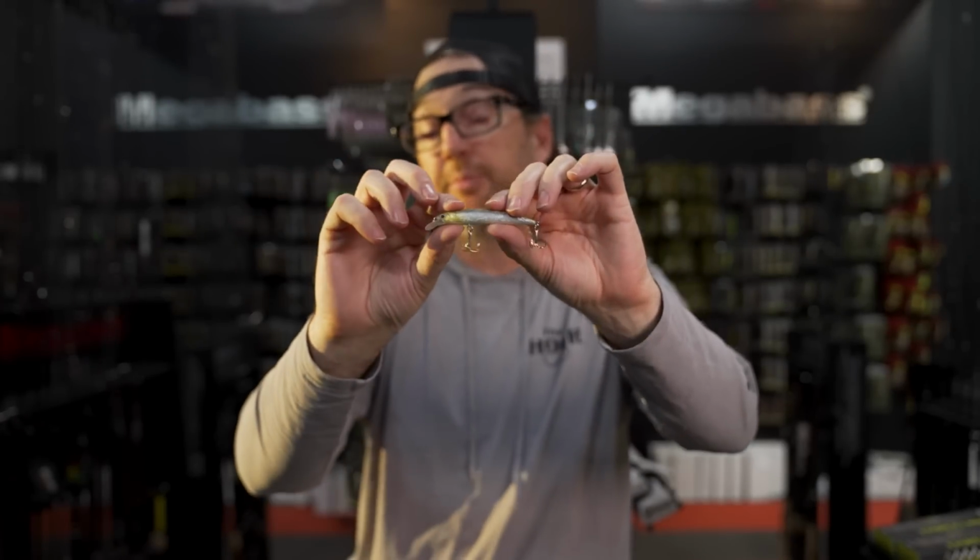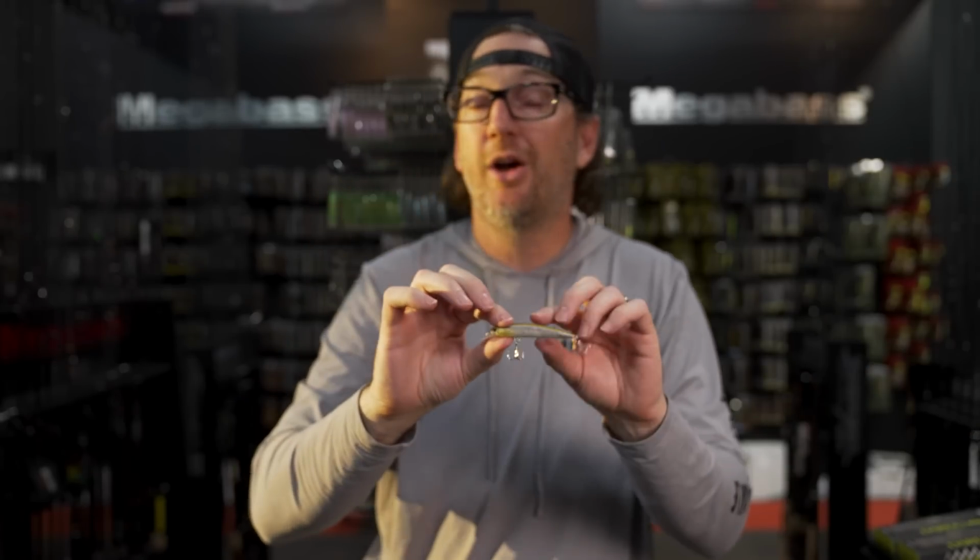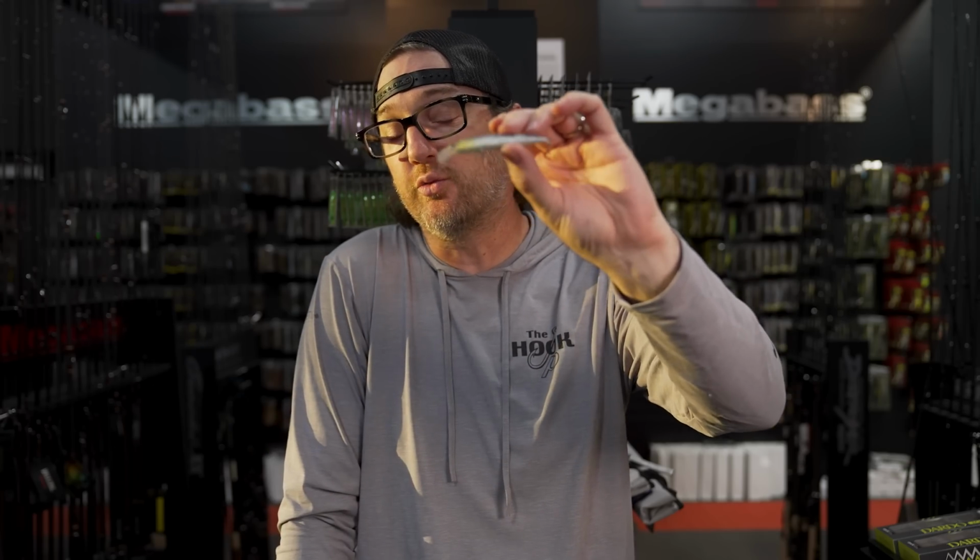For me, this is spinning rod all day. I would never even try to attempt this on a casting rod. Of course, BFS is different. You could BFS the shit out of this thing, but you're not going to throw this on like your 110 stick, for instance, right? So you're below 3/16 of an ounce. It's really finesse. This has got a really erratic darting motion to it.